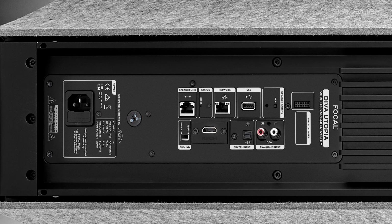Then there's a couple other little tiny things, right? So we have a USB port. If you wanted to actually plug in a hard drive or a USB flash drive with downloaded music on it, you're able to access that through these. Then you have a network cable. It's super straightforward, super easy. The goal is to get this as plug and play of an experience as possible.